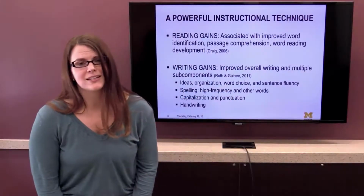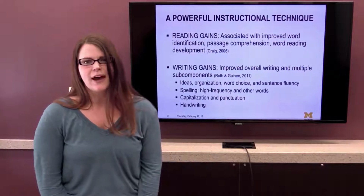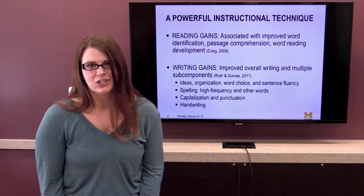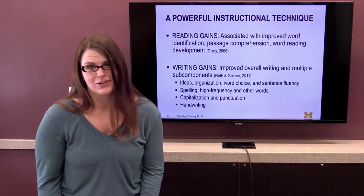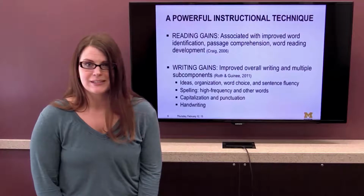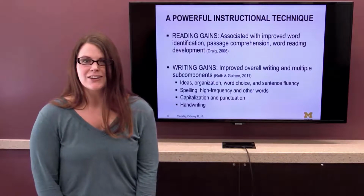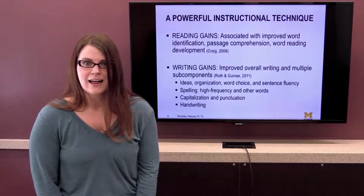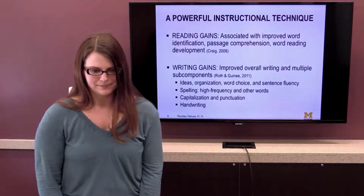I want to note that those studies have been conducted in kindergarten and first grade classrooms, but without a doubt, second and third grade teachers, this is a strategy that you can be applying with learners, because we know that our classrooms these days are so incredibly diverse, and it's possible that you have second and third grade students who actually have some very real needs that are similar to those of some kindergarten and first grade children.